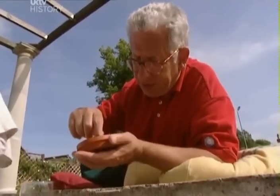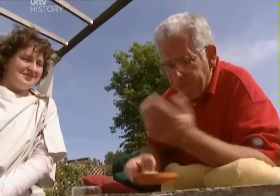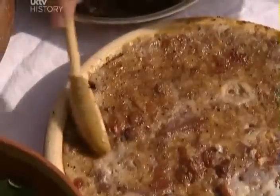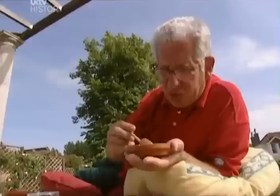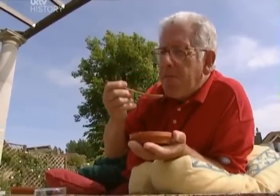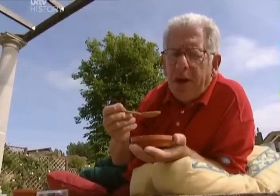Oh, the salmon, there we go. That looks wonderful. I shall just break a little bit off. That's really nice. Succulent, sweet, great. Now, how about the pudding? Now, this is the custard with fish sauce, which I'm a bit dubious about. Oh, that's rather good.